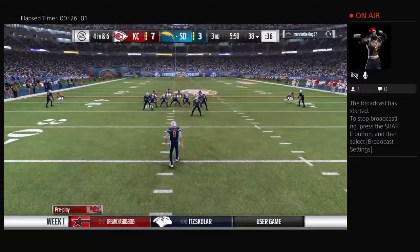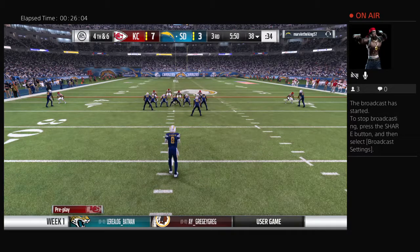Here's Drew Kaiser now, as he's on to punt for the first time tonight.